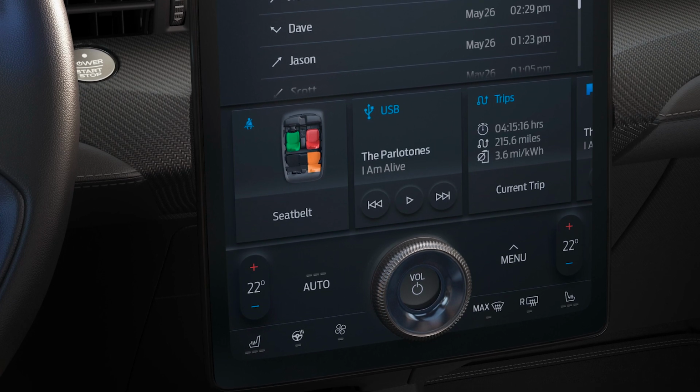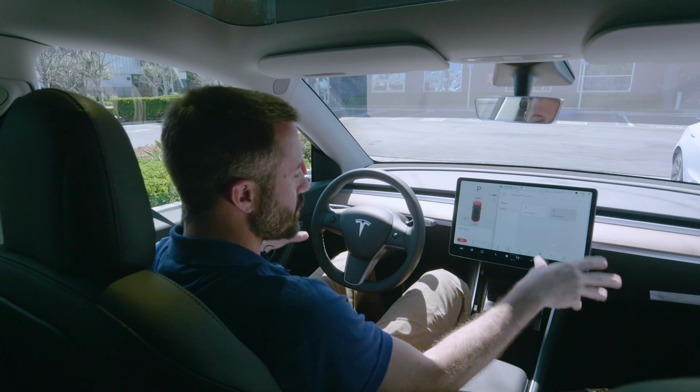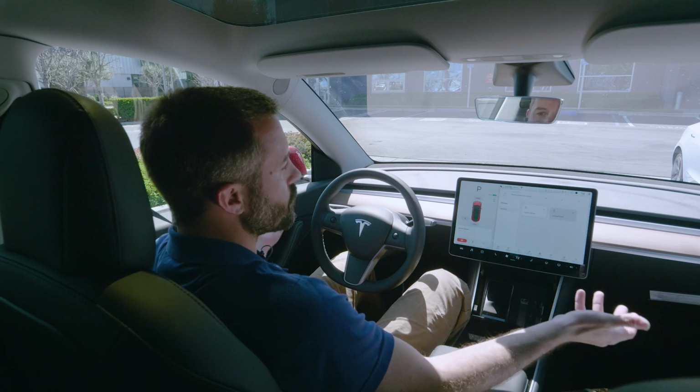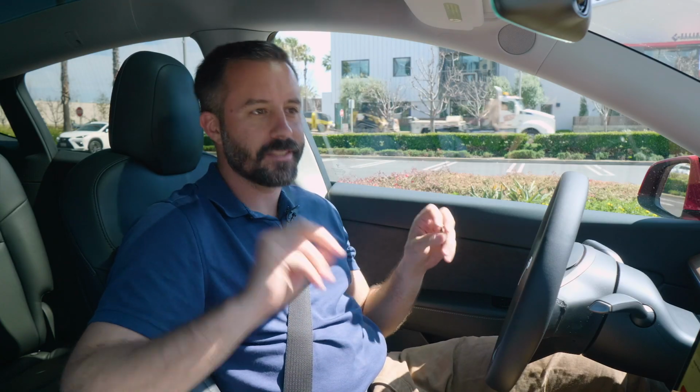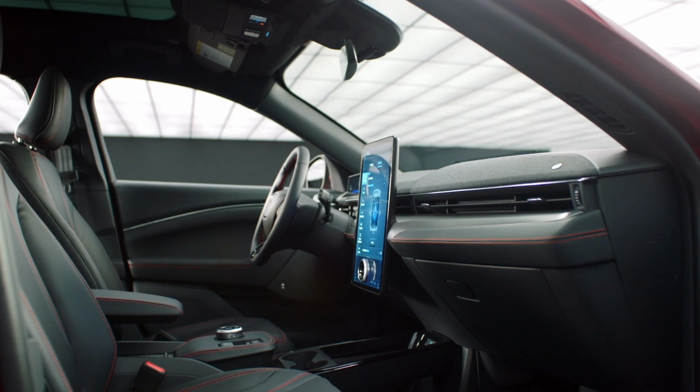I appreciate the speedometer in front of the steering wheel, and I also appreciate the physical controls on the screen too. Let's talk about some other interior touches. Tesla products are fairly famous for having Spartan minimalist interiors. How did the Mustangs feel? The Mustang Mach-E's, how did it feel inside?